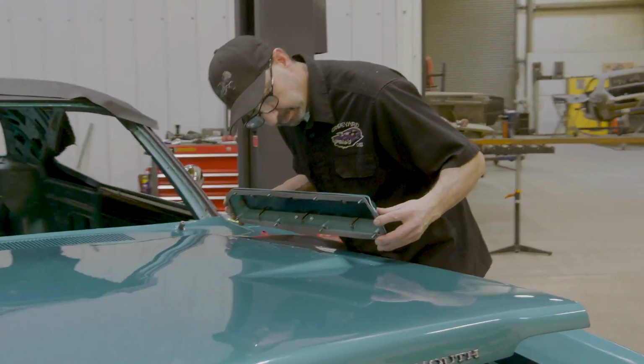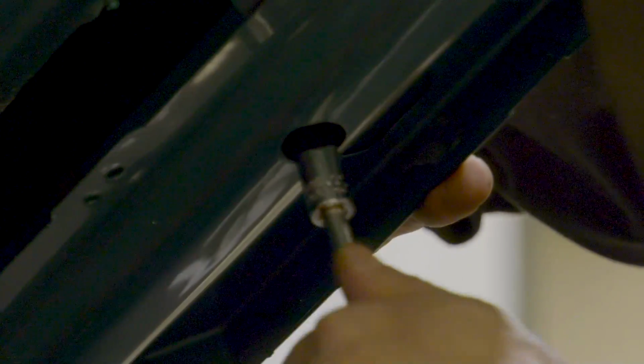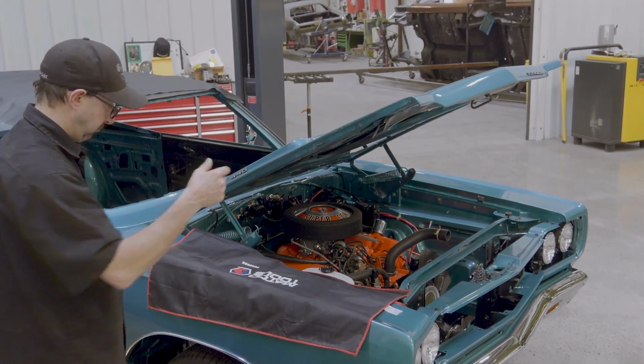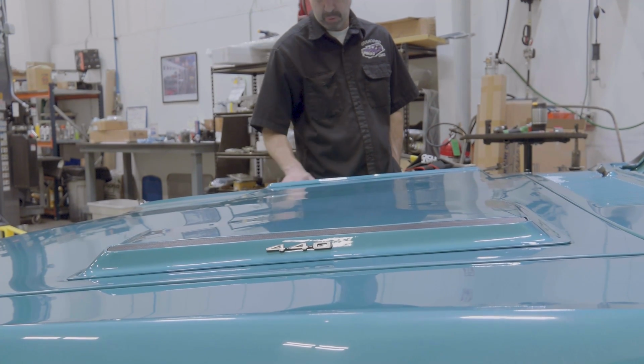The Q5 Seafoam paint is just amazing. Looks great on the inserts. 440 call out, looks great. Hood inserts look fabulous. They look so nice on that hood there. Just really accents that hood and gives it that real muscle look.